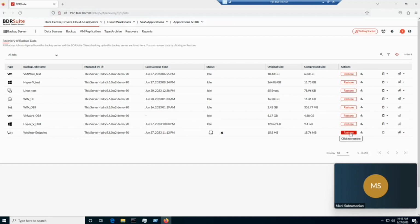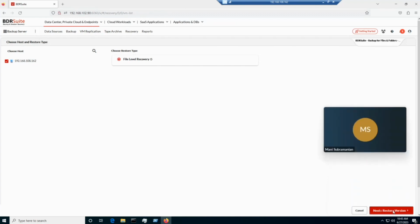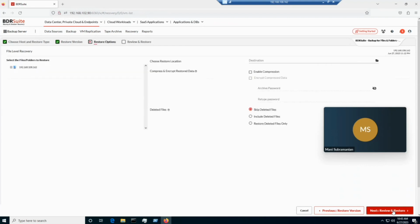So when I click to restore, the file level recovery is the only option that I have, and I click to restore. I have the full backup that I've configured, and here it will list down the files and folders completely as a path. So this is what I've just configured for the backup, where I can completely select the folder or any particular file among it to be restored.